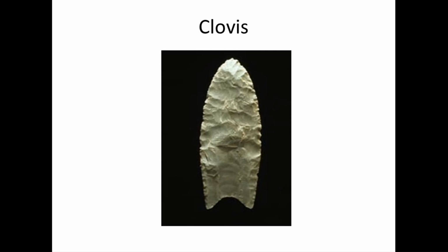It's named for the type site, which is the town of Clovis in New Mexico, in the United States. These instantly recognizable, fluted points are a distinct style, a distinct way of making these points, which may have been spear points, or may have been knives. They come in lots of different sizes, from 4 centimeters to 20 centimeters long. These all date to the so-called early Paleo-Indian period, roughly 12,800 to 13,500 years ago.